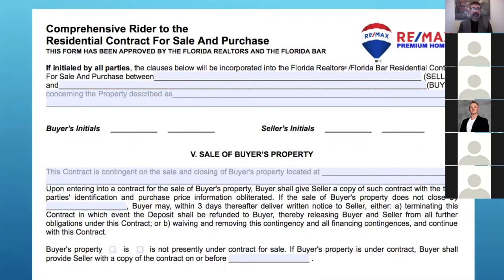All right, great. So this is the addendum. It's called Sale of Buyer's Property. Let me give you an example so you understand what we're talking about. Let's say you get a buyer, and that happens a lot. A buyer wants to buy a property, but he needs to sell his property, and we're trying to do both almost at the same time. So the buyer needs to get the money from the sale in order to complete the transaction, but you don't want the buyer to lose his deposit in case he doesn't sell his property. So that's why you're going to use this addendum.